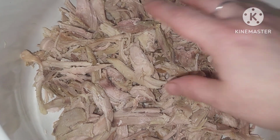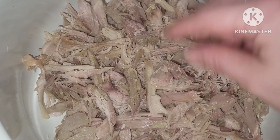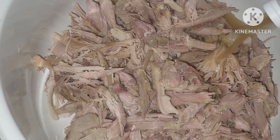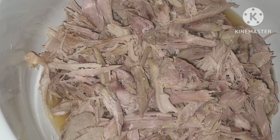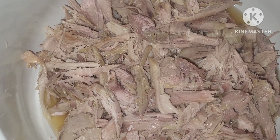Alright, so we got a bunch of our turkey pretty much in bite-sized pieces in our pan. And now we're just going to add our stock. Get this nice and filled up. I'm going to add both my containers of stock and then 1 cup of water and my gravy packet.